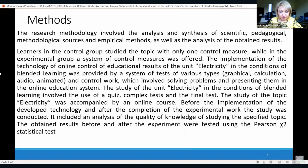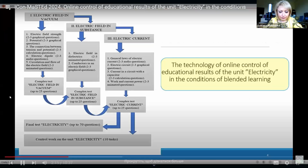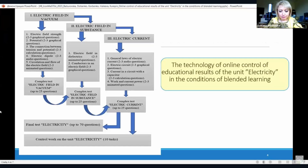The research methodology involves the analysis and synthesis of scientific, pedagogical, methodological sources and empirical methods, as well as the analysis of the obtained results. Before the implementation of the developed technology and after the completion of the experimental work, the study was conducted. It included an analysis of the quality of knowledge of studying the specified topic. The obtained results before and after the experiment were tested using the Pearson chi-square statistical test. There are presented the technology of online control of educational results of the unit electricity in the conditions of blended learning.